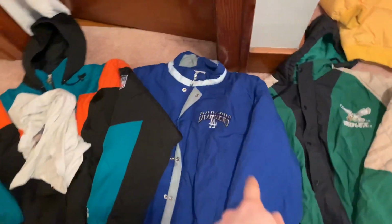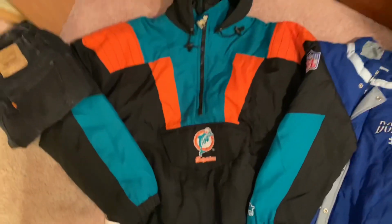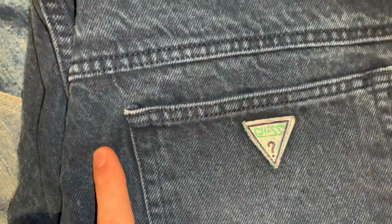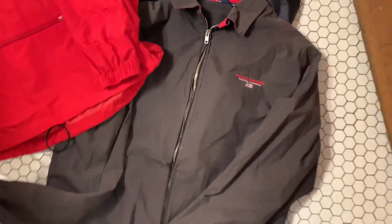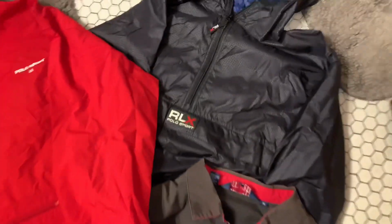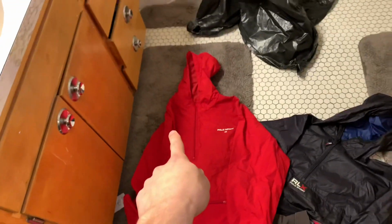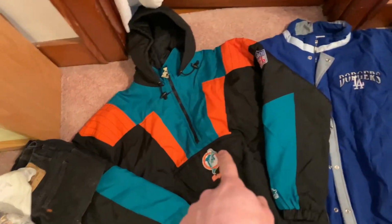Eagles starter jacket, LA Dodgers starter jacket, Miami Dolphins starter jacket, orange tab Levi's, some Guess jeans, Champion Spellout crew neck, blanket lined denim Carhartt. We got this Wildlife, they were here first tee, right there. This Polo Sport jacket, this Polo Sport RLX windbreaker, and then this Polo Sport Spellout windbreaker jacket. So the Polo Sport, denim Carhartt, Champion, Guess, orange tab, Wildlife, Save the Earth shirt, starter, starter, starter, starter, Wrangler, polo.